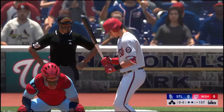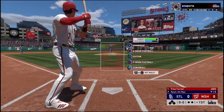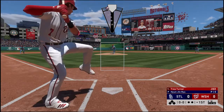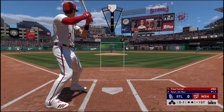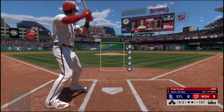Here now is Trea Turner. He'll lead things off here in the bottom half of the first. For the Nationals, the shortstop. Pitch on the way. Into the windup. Here comes the 0-1. Swing and a miss, and he's in control.